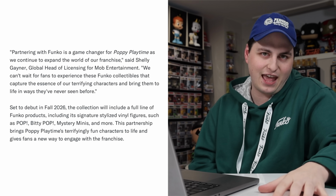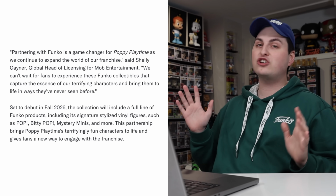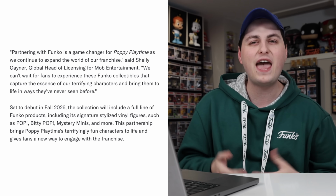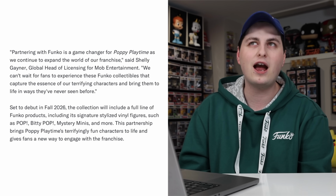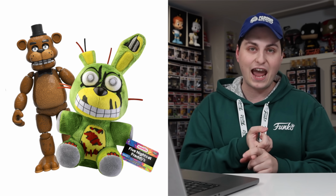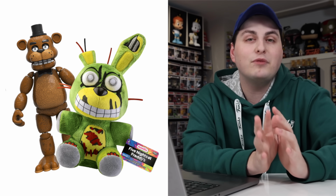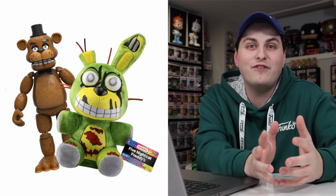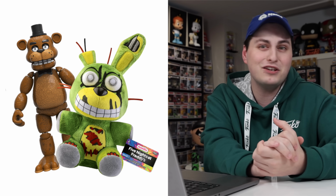Now what I'm guessing that means is there's probably going to be plush, maybe they'll even do action figures. There's nothing exactly confirmed here on that, but if they say and more, I'm guessing it's going to be similar to what they did for Five Nights at Freddy's. So they did their very own action figures and, like I said, plush. And I would love to see all of that, and I feel like you guys would really enjoy it too. If you're a Poppy Playtime fan, getting more products is something you really can't complain about.